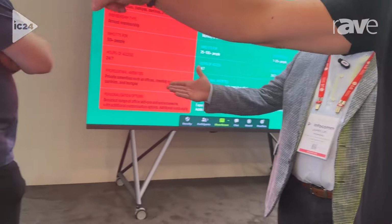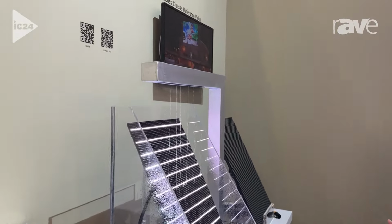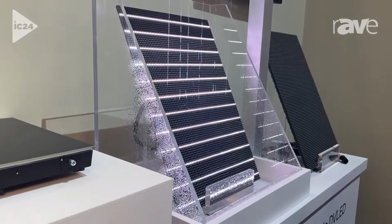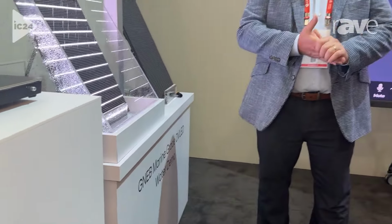I love this demo right here. Yeah. This is weatherproof. This is an outdoor marine grade DV LED. Yeah, so it's our GNEB. So if you go on a cruise, you might see it. There's a few different brands that are putting these onto the cruise ships now. So as you're sitting by the pool, watching a movie or whatever. You won't find me on a cruise. I'm not a fan of cruises, but I know that there's a market for that.